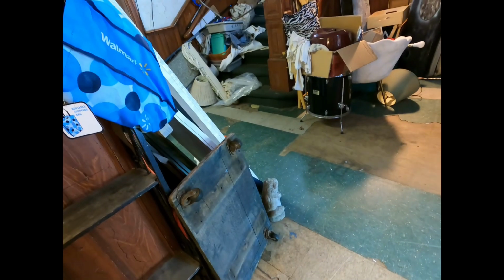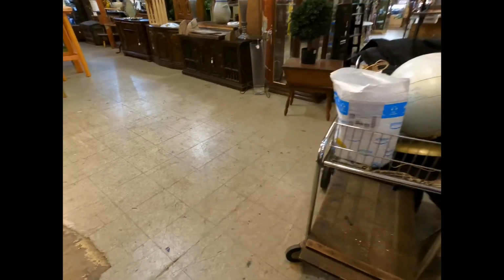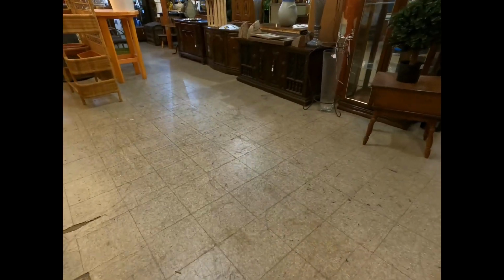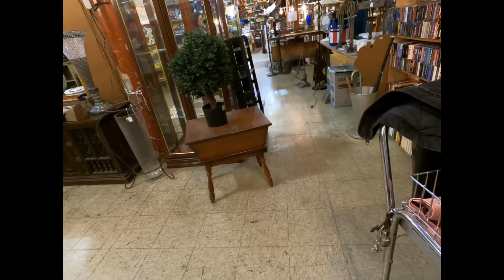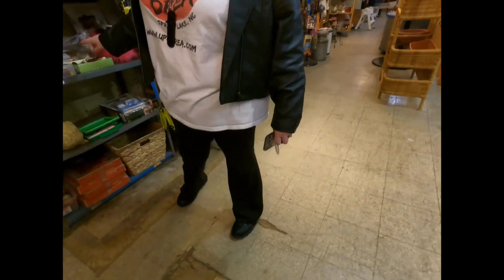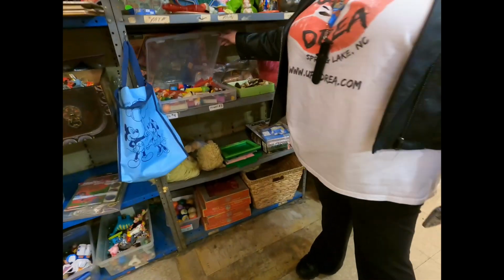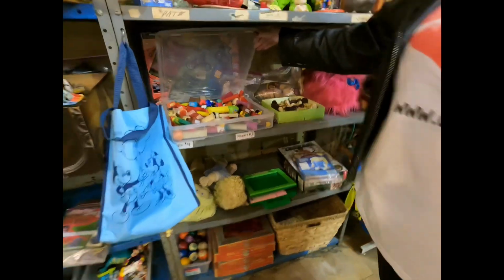This is a little back room. Looks like they have a stairway going up to the second floor, but I don't know if you could go up there, but I wasn't interested. Bad knees. Little mid-century modern table there. And look, Dre found the Pez. Look at all the Pez.